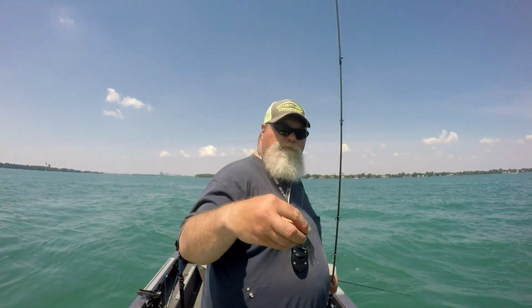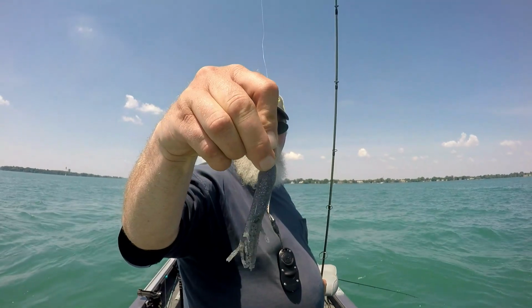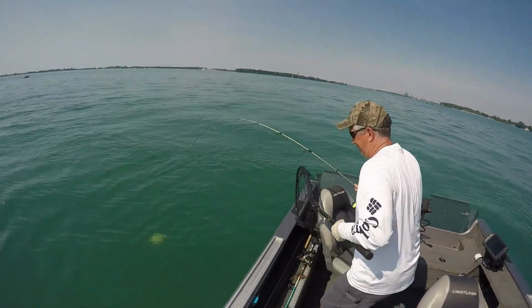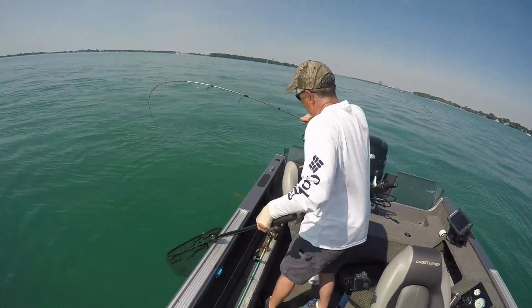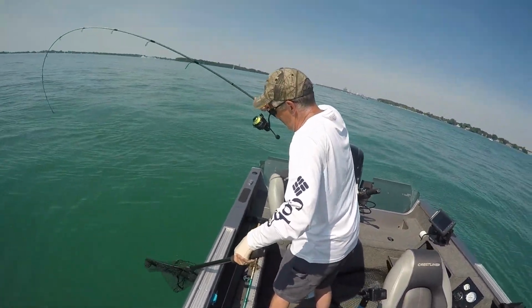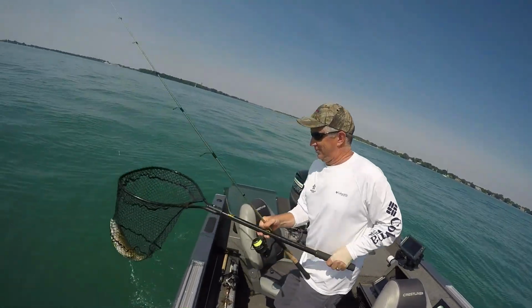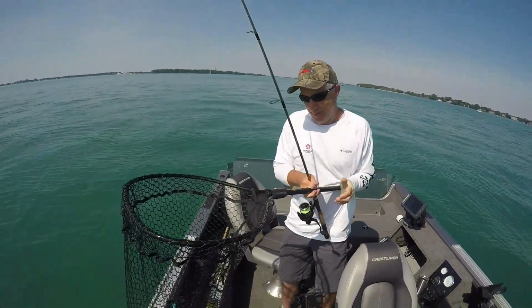Number 3 on my list, and a bait that I've been using since I started fishing in the 90s, is a good old tube. Despite the fact that the tube's been around for decades, it's still something that I throw every year. It's still a bait that we catch a ton of St. Clair smallies on every year.